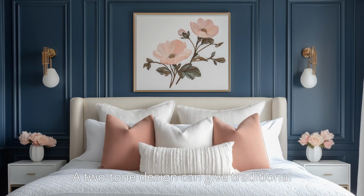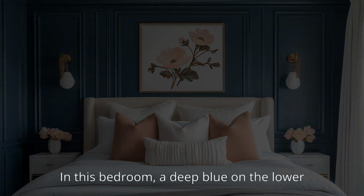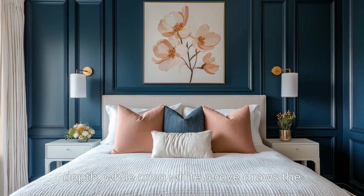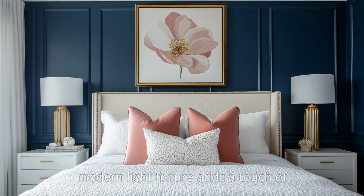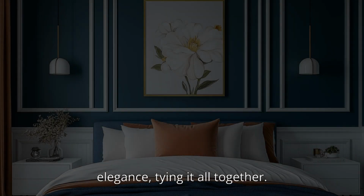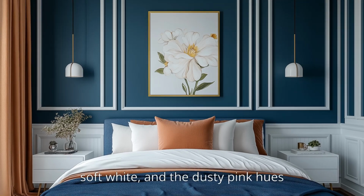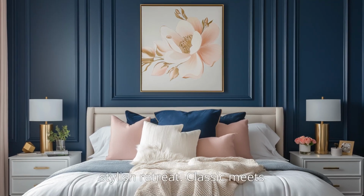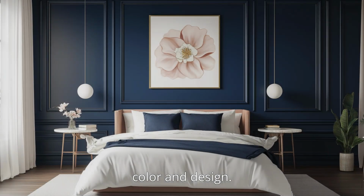Two-tone design can give traditional picture molding a fresh, modern edge. In this bedroom, a deep blue on the lower walls creates a sense of grounding and depth, while crisp white above draws the eye upward, making the space feel more open. At the center, a striking white and gold mid-century modern light fixture adds a touch of elegance. Tying it all together, a floral painting blends the rich blue, soft white, and the dusty pink hues from the bedding, creating a cohesive, stylish retreat. Classic meets contemporary in the perfect balance of color and design.